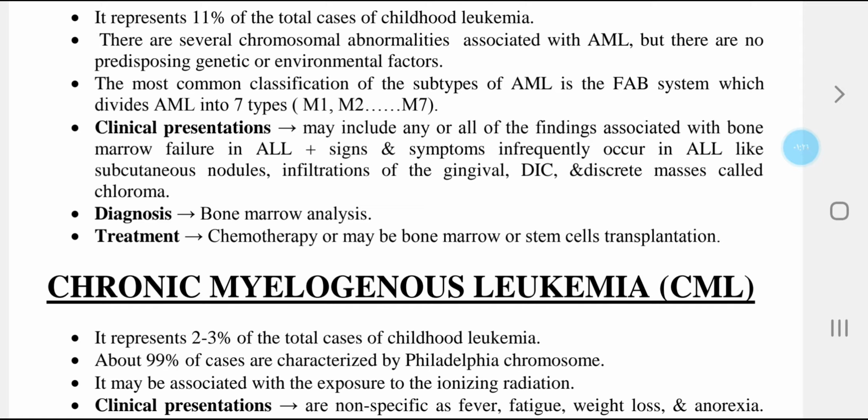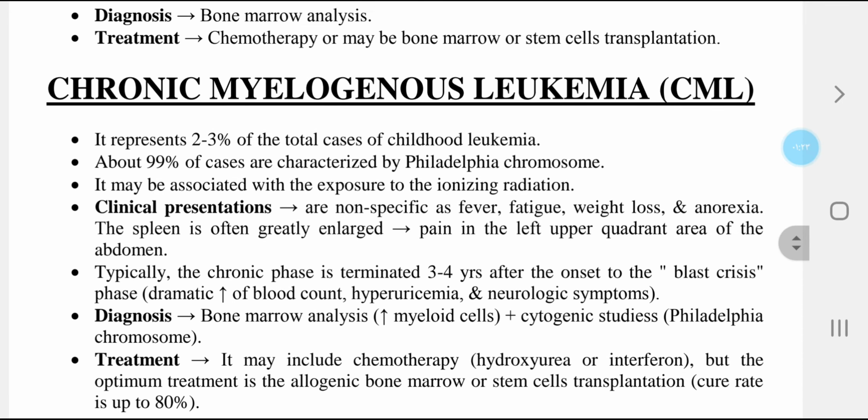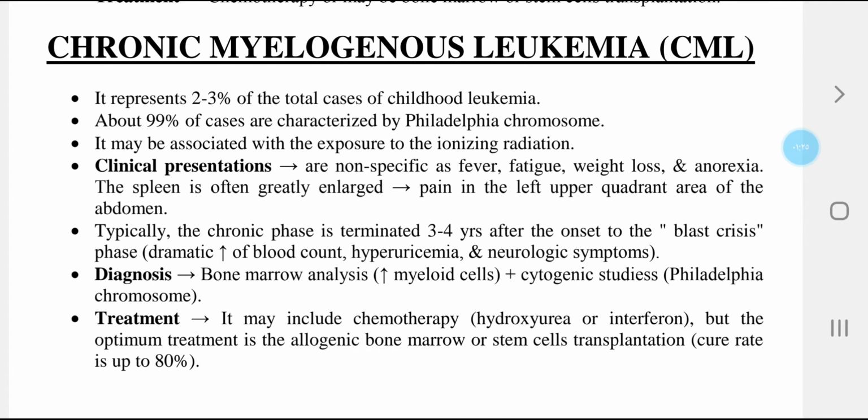Chronic myelogenous leukemia, CML. It represents 2 to 3% of the total cases of childhood leukemia. About 90% of cases are characterized by the Philadelphia chromosome. It may be associated with exposure to ionizing radiation.